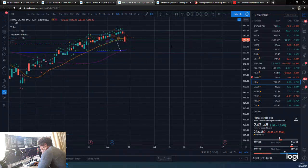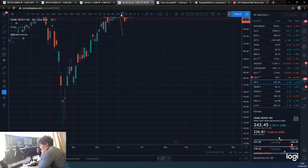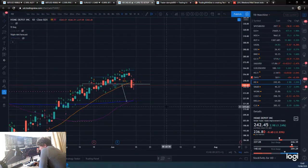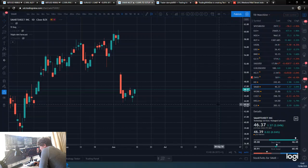Home Depot broke below its level. This must have been off a daily, I'd guess. Is it going to load? Yeah, obviously the daily was there, so this is difficult though because we gapped open down there, so difficult one to look at.